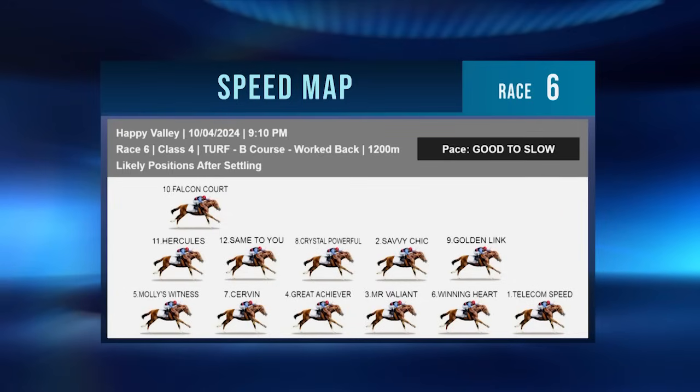Here's another possibility. Winning Heart, I think, is more likely to want to trail. Savvy Chic there as well. Mr. Valiant, haven't seen him for a little while. Molly's Witness, drawn wide. Hercules gets back, and Falcon Court's got the widest draw.